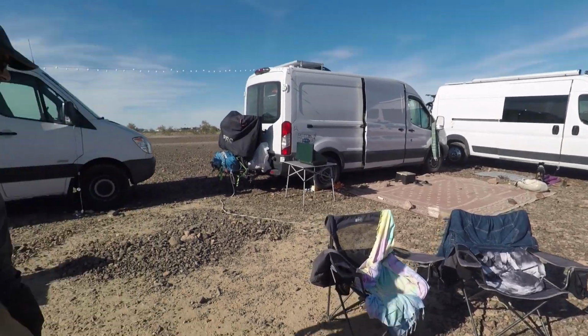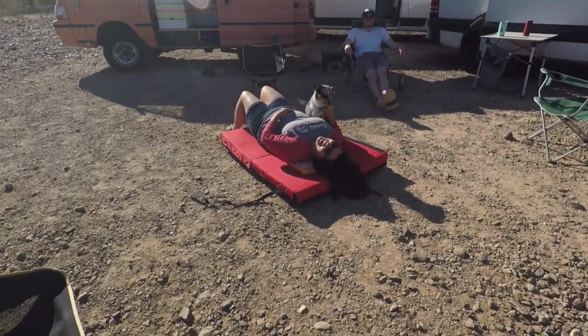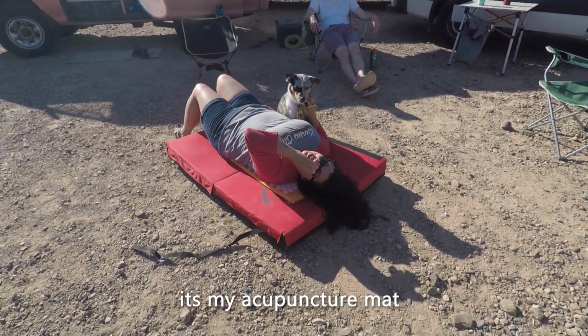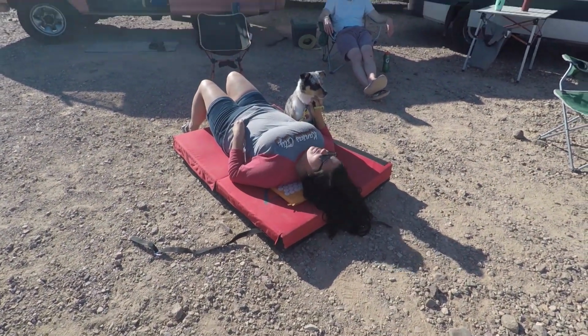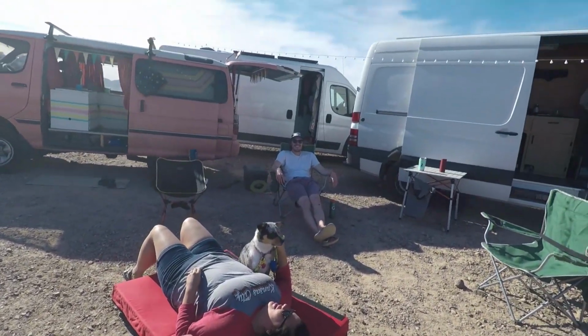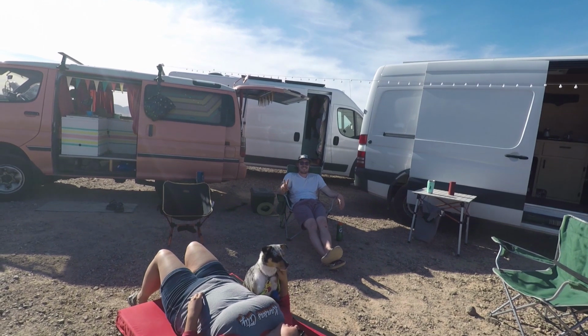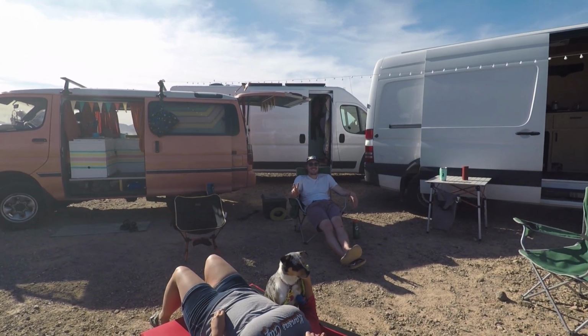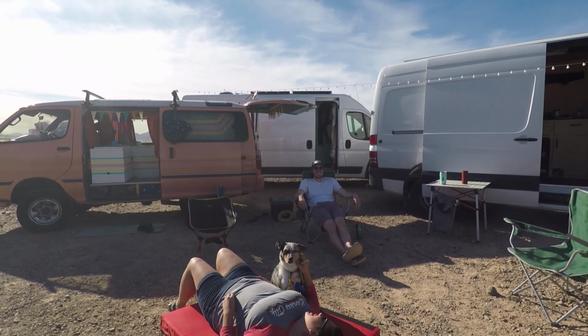So this is the state of our campsite right now. Kelsey is laying on a mat. What is this called? It's my acupuncture mat. Okay, cool. You can try later. Yeah, I'll definitely try it. Eric is sitting in the shade because he's not used to the heat. It's too sunny for him. He's from Canada, used to the snow.